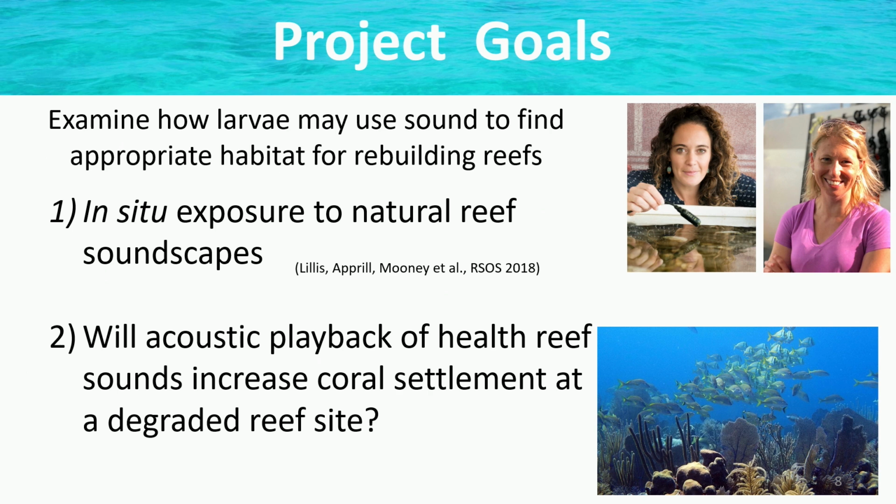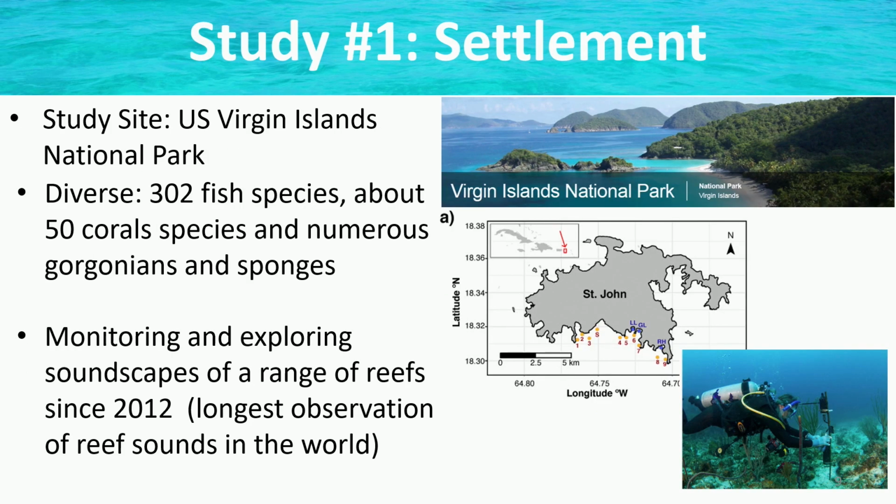I'm going to talk about two different studies, trying to address how larvae may use sound to find appropriate habitat and for rebuilding those reefs. The first study was published in 2018, led by Ashley Lillis, who was a postdoc in my lab at that time, also working with Amy April. It looked at in situ exposures of natural reef sounds and how that may induce settlement. The second study is something we just conducted this summer, looking at how acoustic playbacks, playing back the sounds of healthy reefs, might increase coral settlement at a degraded reef site.